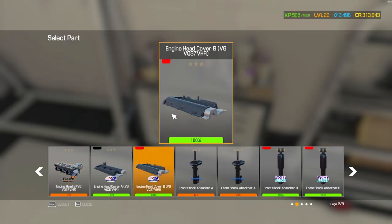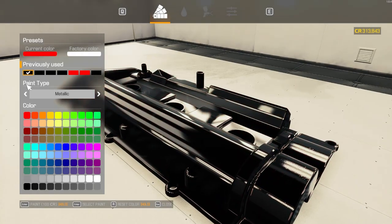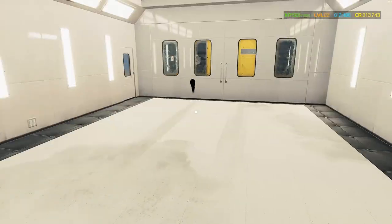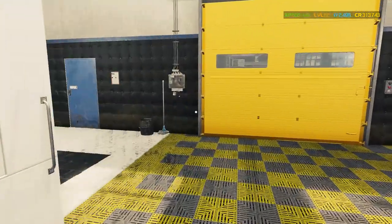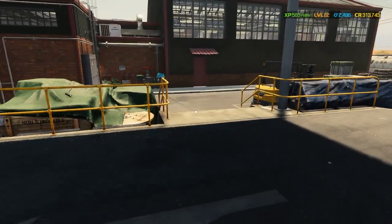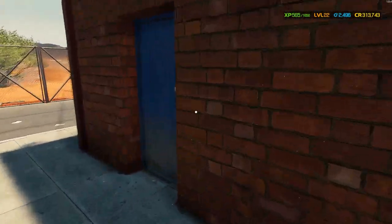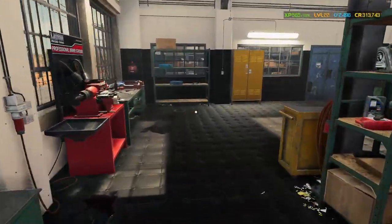Engine head cover. Let's grab this red jam. Black, chrome, paint. Otherwise, it's just going to look dumb. I mean, it's probably going to look silly anyway, but I'm going to try and make it as least silly as possible. Because we're silly. We're just freaking silly over here.